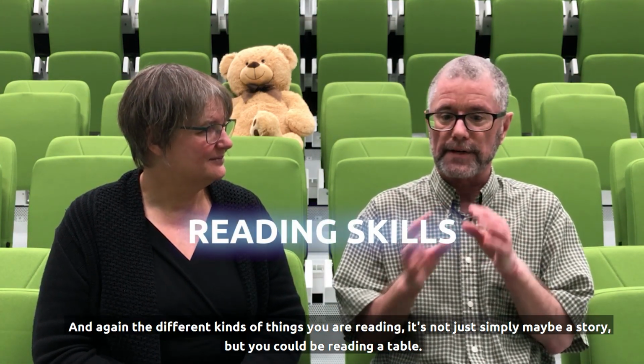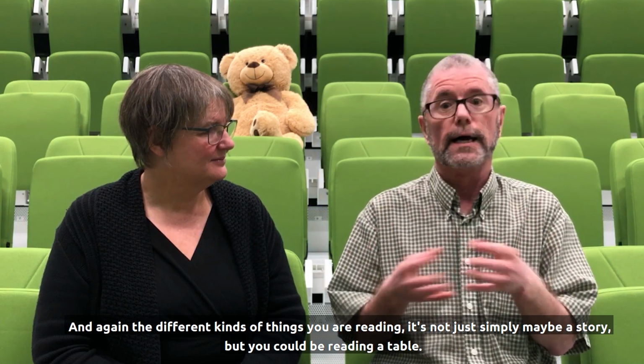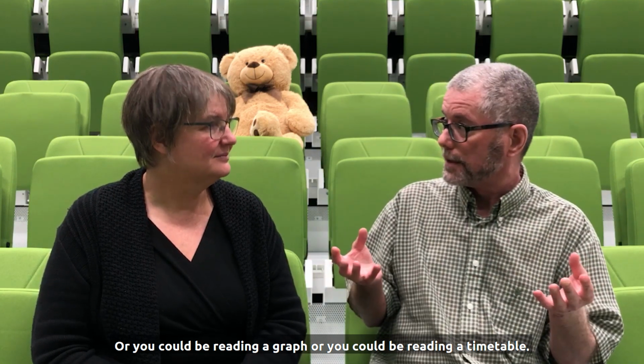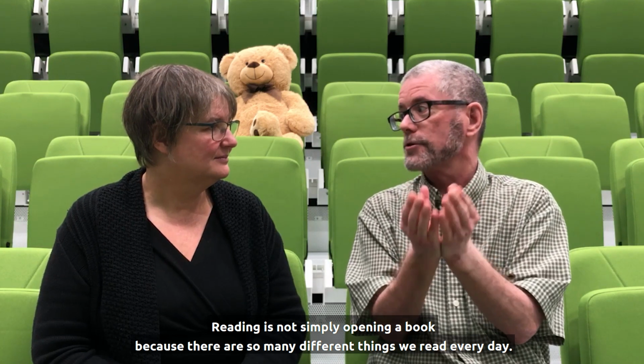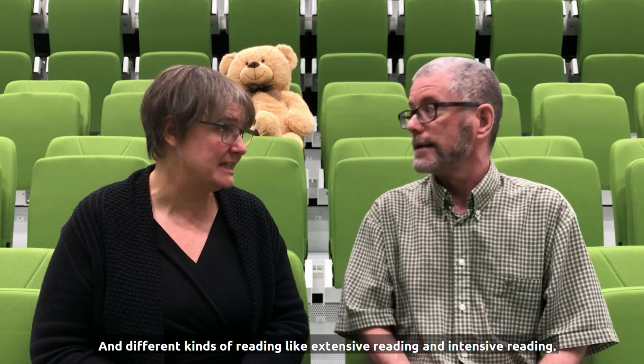And again, the different kinds of things that you are reading. It's not just simply maybe a story. You could be reading a table, or a graph, or a timetable. So reading is not just simply opening a book, because there are so many different things that we read every day. And different kinds of reading, like extensive reading and intensive reading.